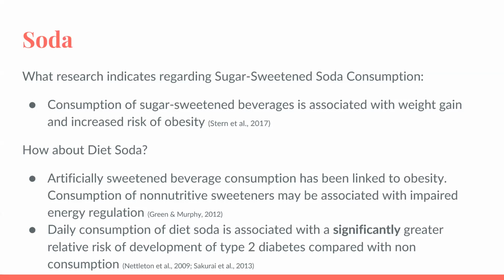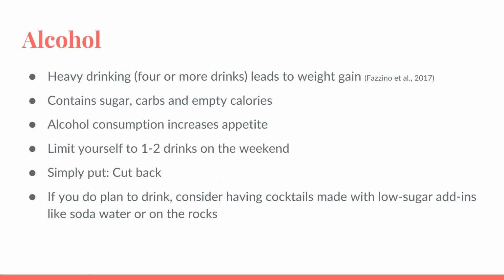seltzer water or making your own flavored water at home. You can put lemon in it, mint, play around with watermelon, cucumber water. There's a lot of lemon, lime, a lot of different types of water. It might take a little bit of time to get used to, but I feel like when you make the change, overall, you will be feeling a lot better about this change. So can't recommend soda. Let's go to the next slide, alcohol.